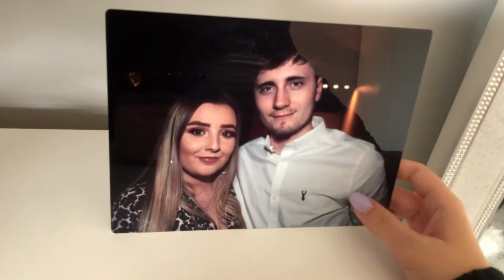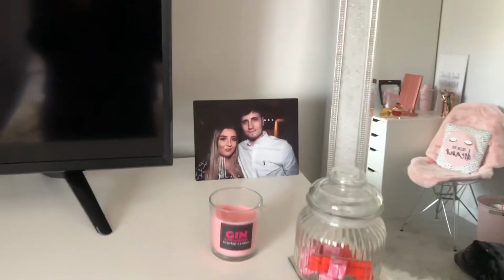And then I have this really cute photo of me and Callum. His mum got me this for my birthday. It's actually metal, which I think is so cool, because then it doesn't get scratched, the photo doesn't get damaged or anything. I think it's so cute. So it literally just looks like this, but I'm so obsessed with it, and it looks so nice as we're sat here in bed and we can just see it here next to the TV. It's so nice. So yeah, literally love that.